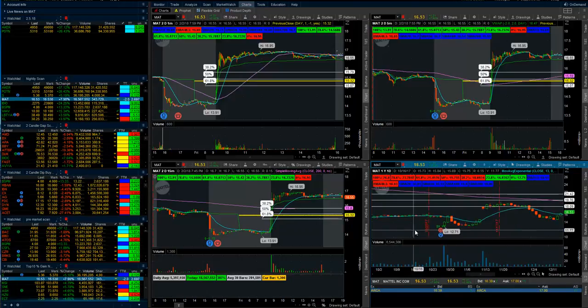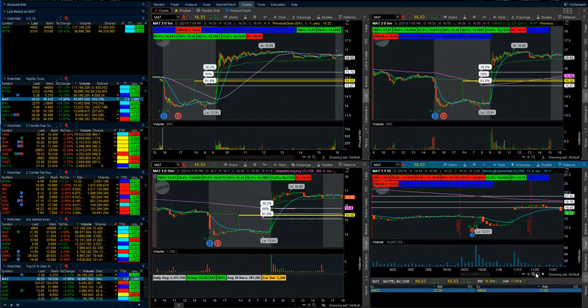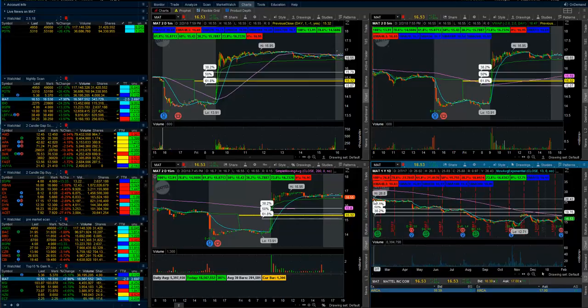So Mattel is not a company that you can expect to run crazy. I don't think it will. Over the last year, the high was $26. It's just been getting crushed ever since. It got to 12, got up to about this $19 level, and then it came all the way back down to 14 bucks. So there's two ways we're gonna play this, right?